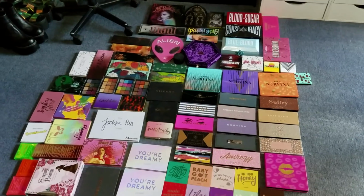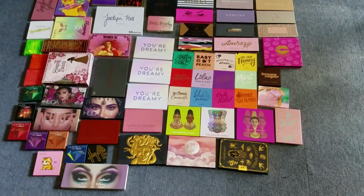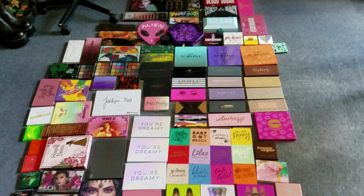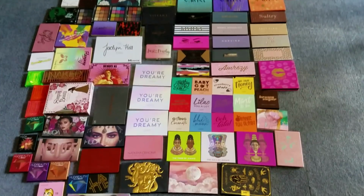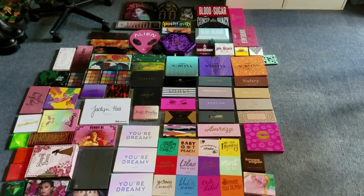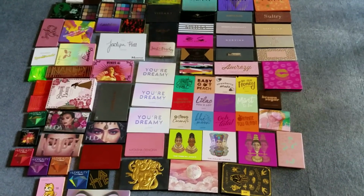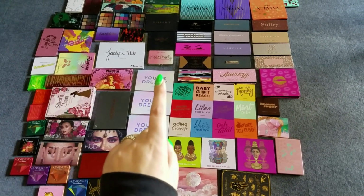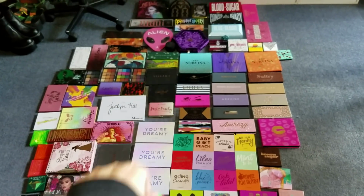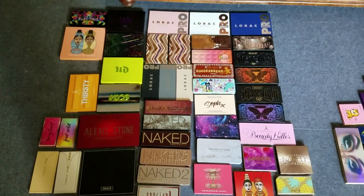Here we have the finished, the completed collection. It is still pretty freaking ridiculous, but I think it is a little bit better than it was. I did try to be a bit more cutthroat, a bit more intense. I'm pretty surprised that I have only kept one Urban Decay palette and one Too Faced palette. We definitely pared down the Kat Von D section up there. This over here is what I am getting rid of or decluttering.